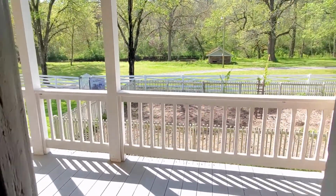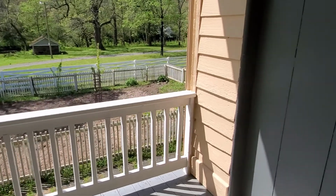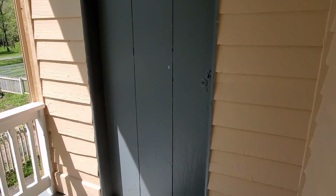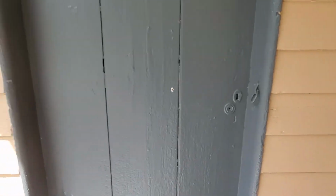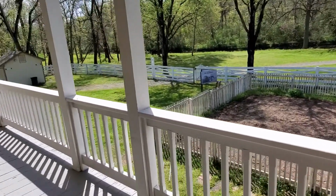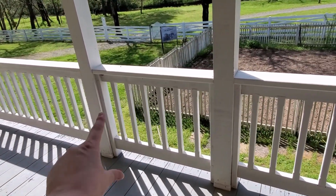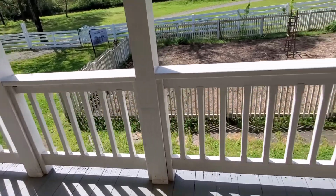All right, now we're going to check out the back porch here. This is the kitchen porch. This is the door that led to the pantry. It's walled off now, and that is an office for members of staff. And then this little section right here is where the stairs that you can see are.